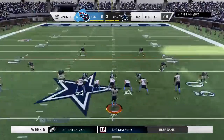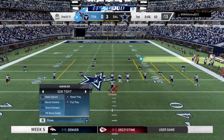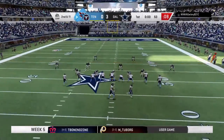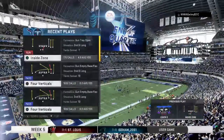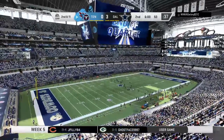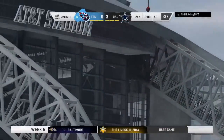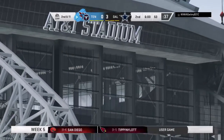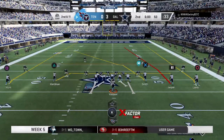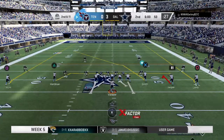Let's go. Big hands, let's go. 54 Mike. Watch the run. Watch the run. He's coming. Double up, double up. He's coming. 3-0 after 1 on EA Sports. Let's go, D. It's going to be a long day. Hustle, hustle.